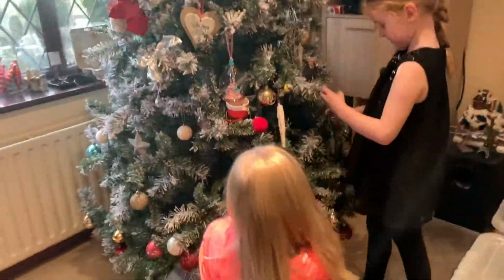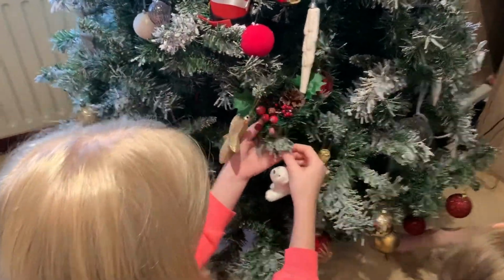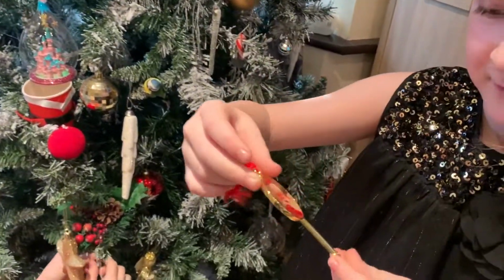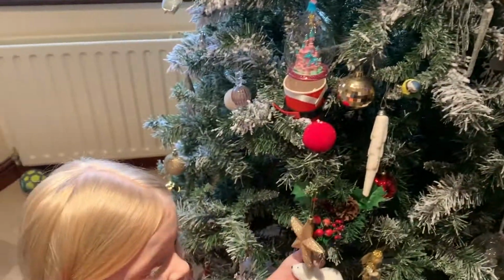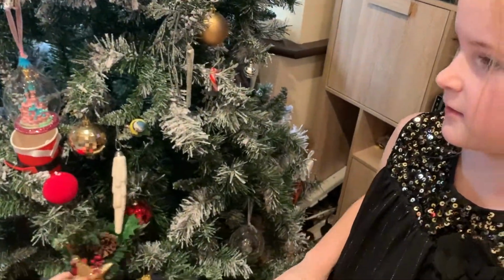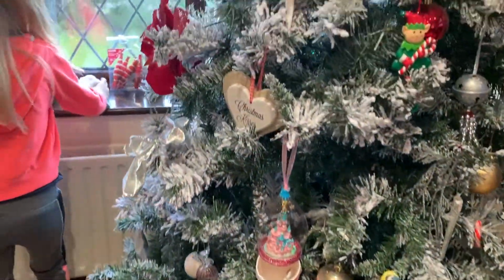What's this? It's the key. You're getting there, Lottie, pull the bag. What's this? That's Santa's key. It's if he can't get down the chimney. But how does he get it? He magics it. He calls for it and it goes to him. He calls for which one he wants as well.